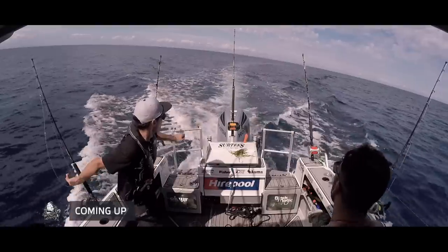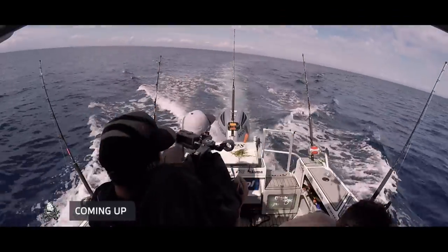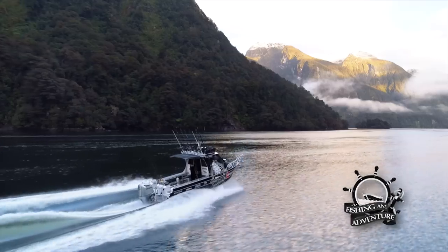Here he comes, boys. Marlin on it! Holy crap! That's what happens when you play games on the West Coast with the old Marcos.